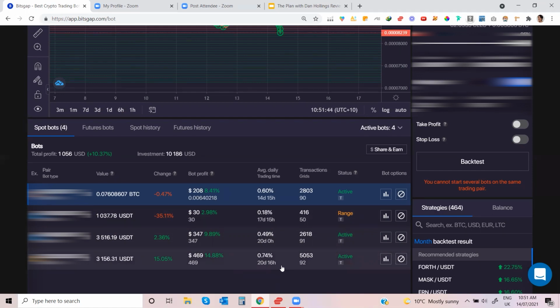But as of right now, we're at 20 days and 16 hours for the longest trading bot. And overall, more than a 10% return on my about 10,000 or so in dollars that I invested into these range of bots. So let's have a look at them one by one, if you like.